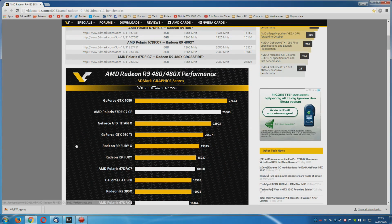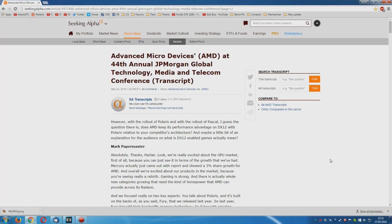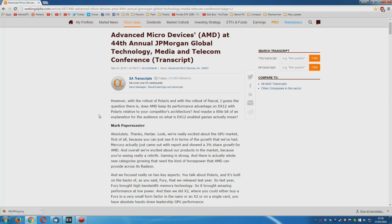So instead of all this stuff, what I'm really looking for is stuff like this over at Seeking Alpha, where AMD had attended the 44th annual JP Morgan Global Technology, Media and Telecom Conference. And this is a transcript from Seeking Alpha, which is a financial website. Now this JP Morgan Global Technology thing, it's sort of like a split of technology and finances. And you tend to find that the guys at this just don't straight up lie like they do at their own things, if you pay attention to what they're saying and what they're not saying. And that's basically what I'm going to have a look at now.